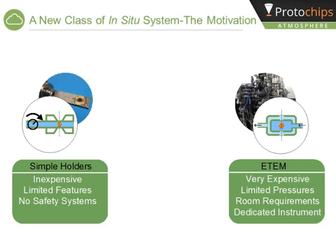Another important consideration is cost. By design, ETEMs are dedicated instruments. The cost of the instrument and its gas handling systems far exceeds a standard TEM with comparable resolution. And beyond the instrument cost, most labs require facility upgrades to safely store and supply gases to the ETEM.